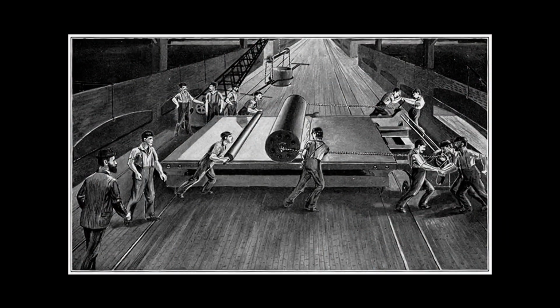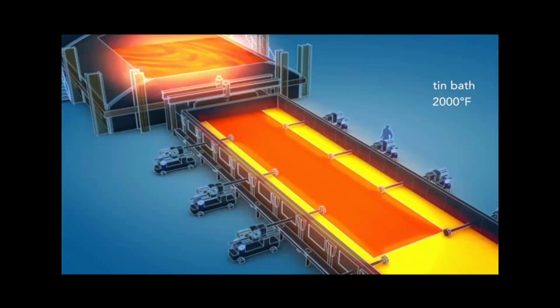And you used to get that by casting a sheet of glass and then grinding a surface, a labor-intensive, expensive process. Until Sir Alastair Pilkington, in around 1950, invented the float glass process. And this is just amazing. You guys should watch some videos of this on YouTube afterwards.